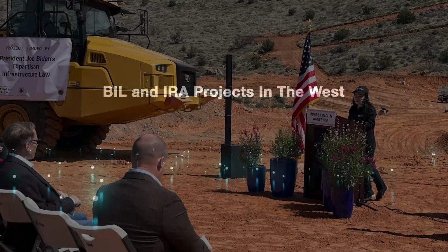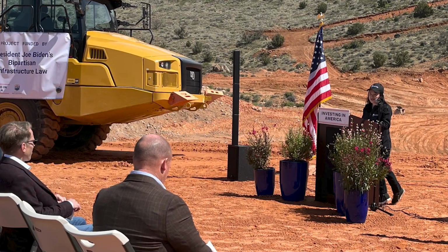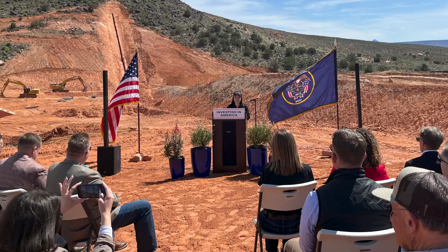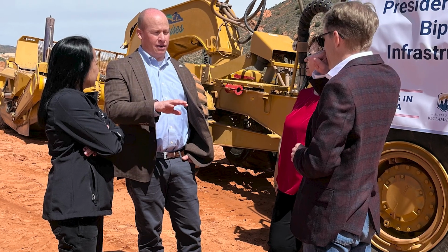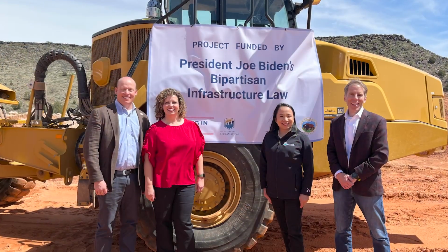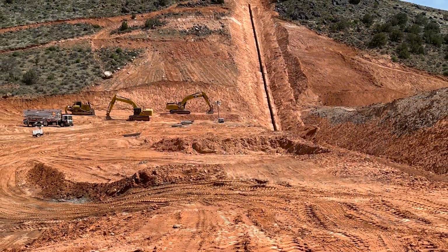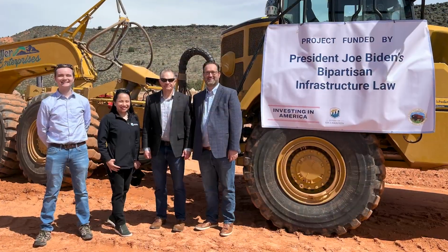Reclamation Commissioner Camille Calimlim Touton highlighted 3 funding announcements from President Biden's Investing in America agenda this past month. At the end of March, she visited Toquerville, Utah, where she announced a $35 million investment for 6 small surface and groundwater storage projects in Utah and California.